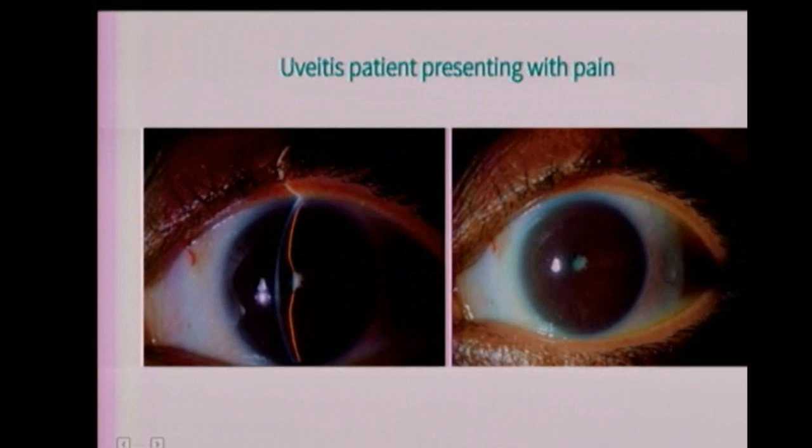Some people say if there's active uveitis, it's better to defer the PI because it will promote inflammation. But you eventually need to do a PI to prevent long-standing synechial angle closure because you want to move the iris away from the angle. Otherwise, synechia will develop and the patient will end up having secondary angle closure.